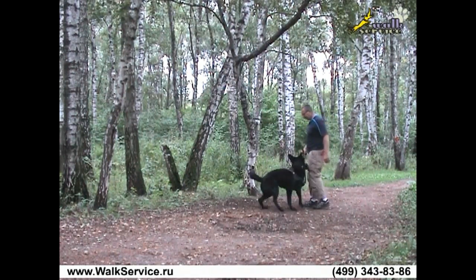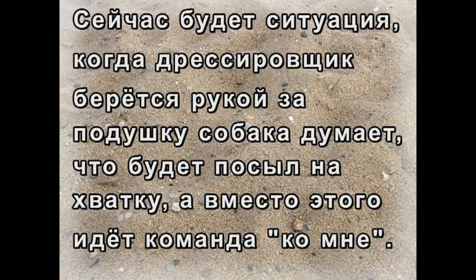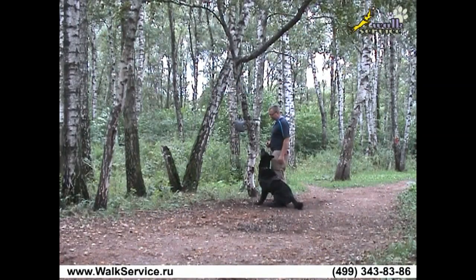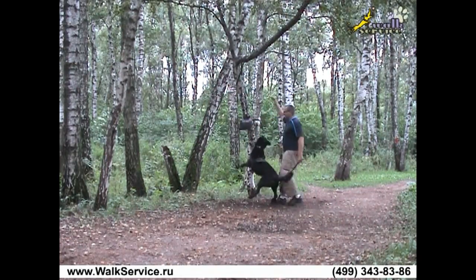Come. Give. Now you'll see the situation when the trainer takes the pillow and the dog thinks that now it'll be the same to greet, but instead the trainer commands come.